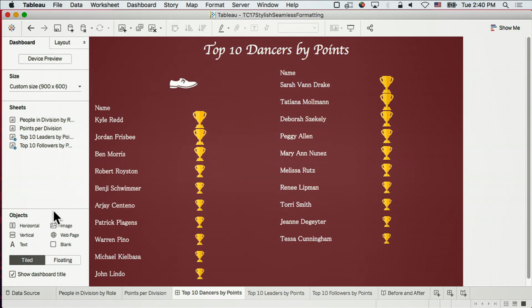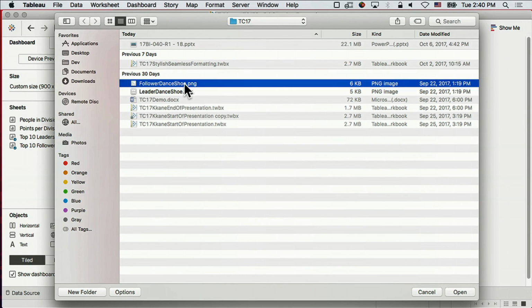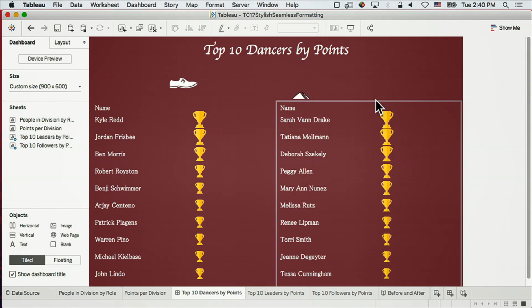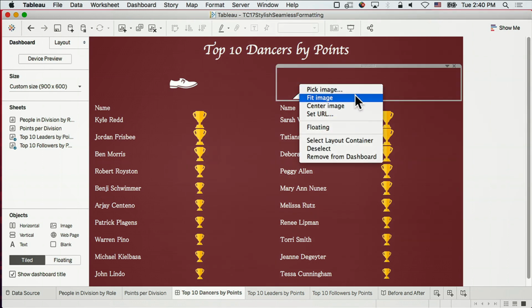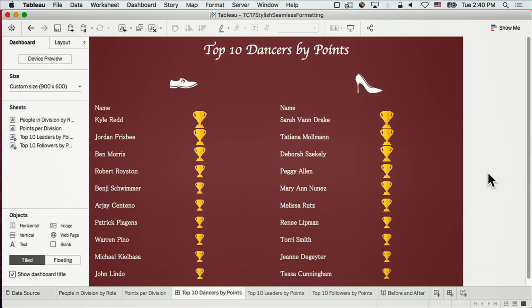And now I have another image that is a typical shoe a follower would wear in West Coast Swing. Maybe the heel is a little higher than most followers would use, but it's okay. We can fit the image and center the image. And now we have this pretty cool effect where we have shoes to represent a title instead of the title.